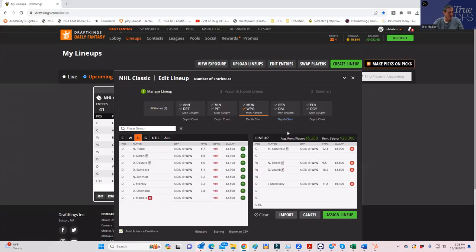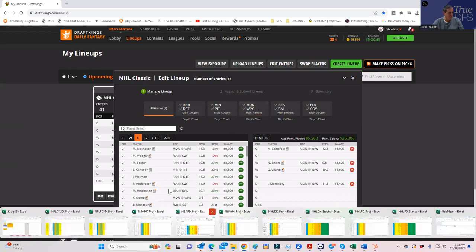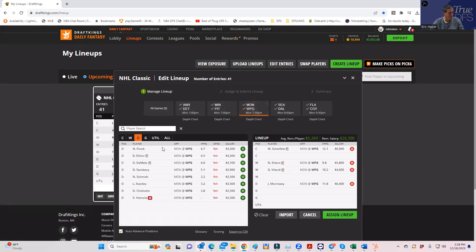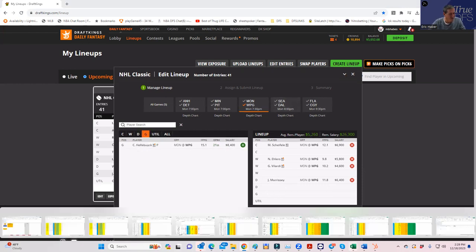I wonder if you can play Florida as well. I don't know, but let's put a goalie in. We could actually correlate pretty nicely with Hellebuyck if we could afford him. But the thing is, if we do this, you only have 4,400 a man. We didn't see that much value, it wasn't that great. So let's go back to our usual plan of finding a good, cheaper goalie to put in.